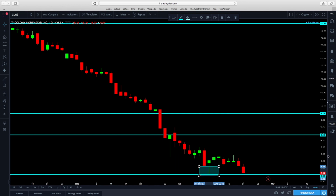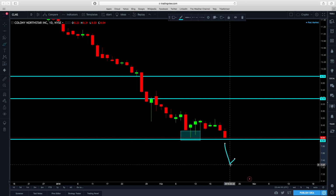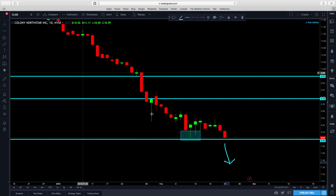If we can break and close on the daily below the $8 level, that's a really good sign in my book, and I'd like to see continuation to the downside. That's an ugly arrow. So this is where we're at currently. Now, the reason for the entry, that's what's important. Why did I enter this trade?